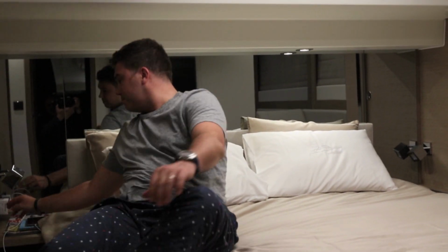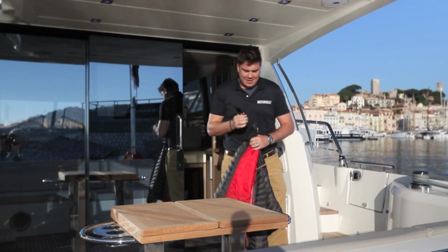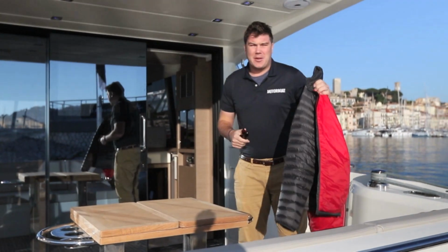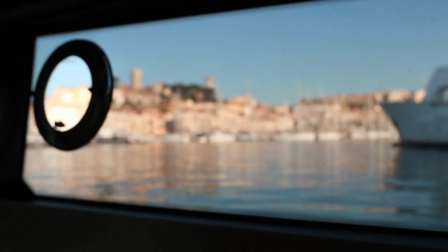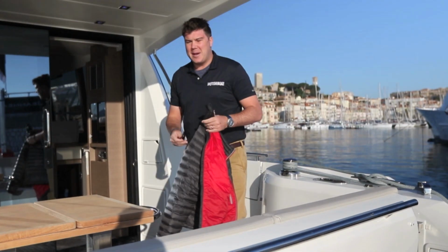But now it's time to put my head down. Good night. That's a pretty excellent night's sleep. You should go and check out the view from the master cabin as well, looking out over Cannes Old Town. Pretty special place to wake up.